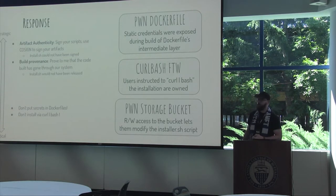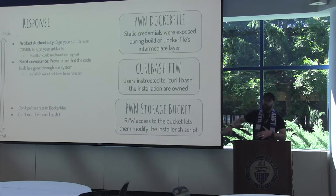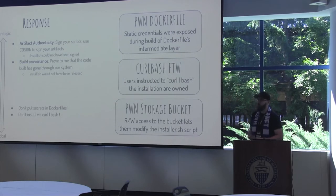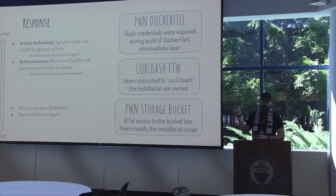It's easy to say, like, we stole credentials and we just compromised the stuff. So, like, between tactical solutions and strategy solutions, tactical stuff is just, like, don't curl bash. Don't tell your developers to curl bash. And don't put secrets in your Docker files, obvious. But we know developers. We know that they're going to do that. How do we solve this from the actual supply chain level?